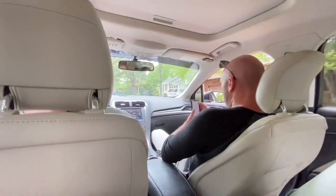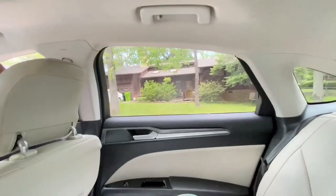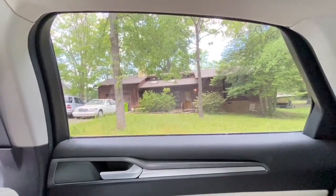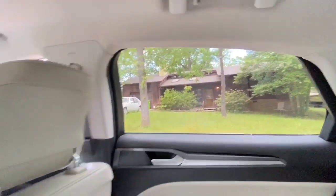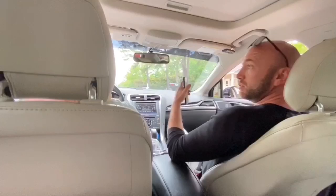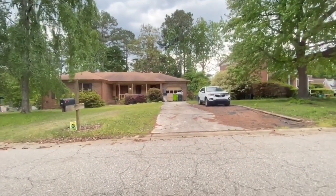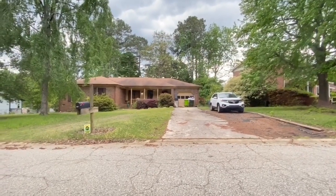Look at this old house. 2002, they bought this for $100,000. Excuse me, they bought it for $86,500. Well, look at that one too. 106. They just don't take care of it.